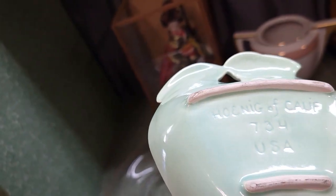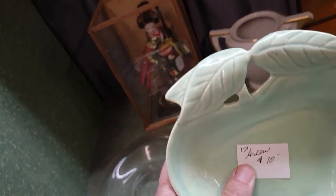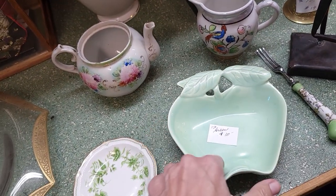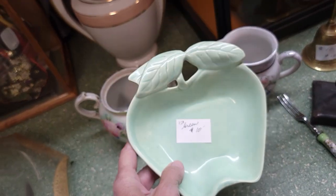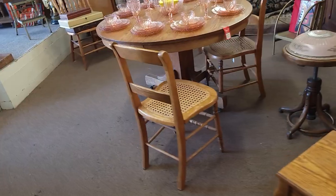Little apple dish, Honig of California. It's $10. Oh, it's got a crack. I was just about to pay the $10, but not with a crack, because I think this piece is probably not worth too much more than $10. I just really liked it.